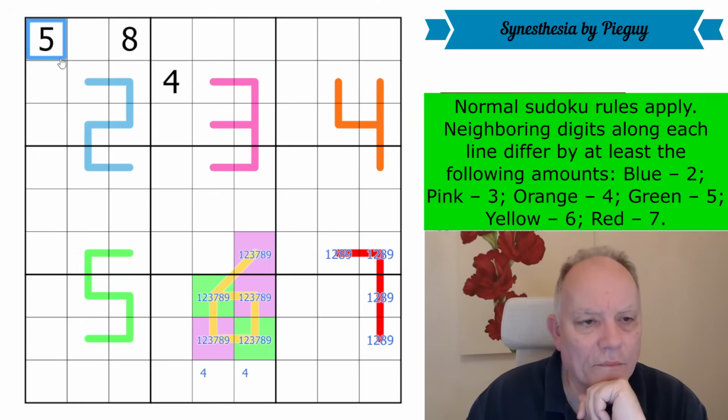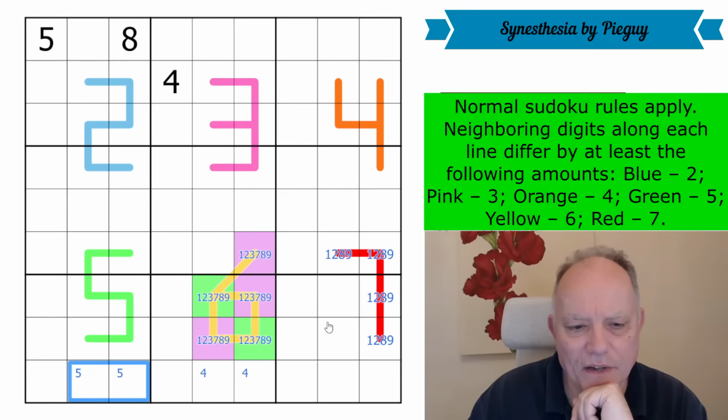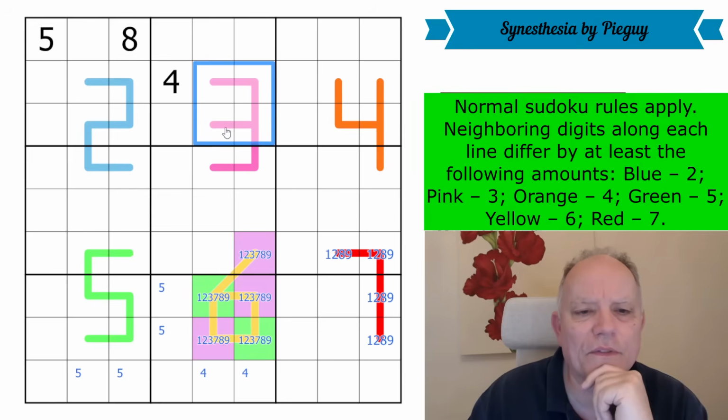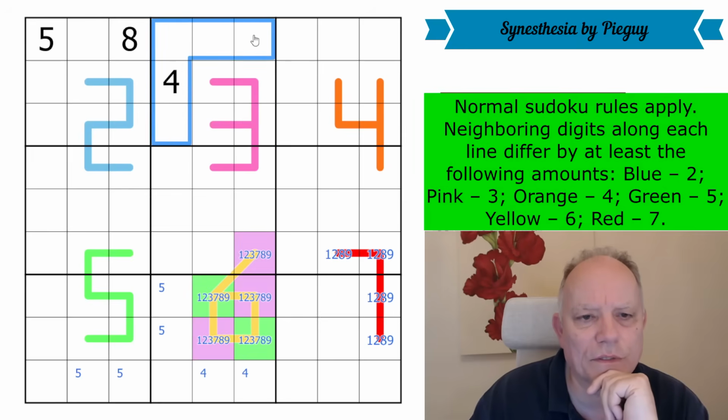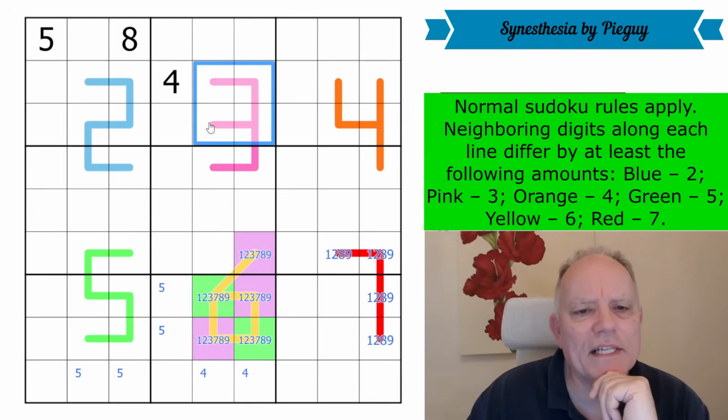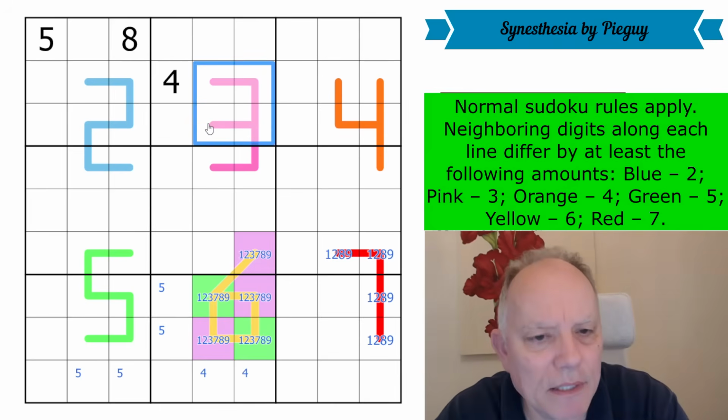So 5 obviously can't go in those, and it can't go on the green line. So 5's in one of those cells. Then 5's in one of those, and now 5 has to be on this 3 somewhere because all those are ruled out by Sudoku, given that there's a 5 here. So 5 is on this 3, and its neighbours are from 1, 2, 8 and 9.